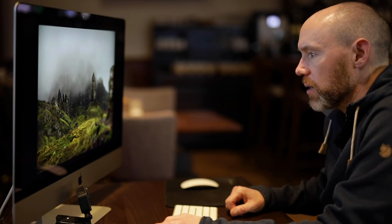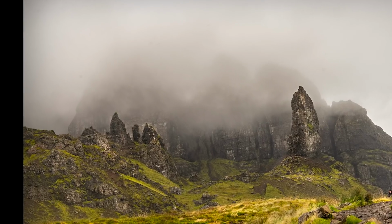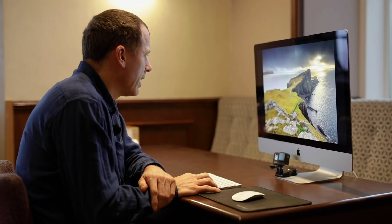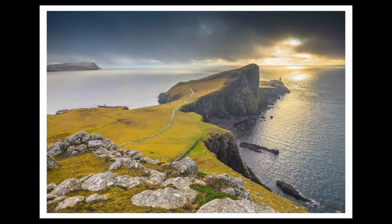So here, an image from Storr, different viewpoint from what you'd normally see, and not too bad an image in terms of it's got atmosphere in it, but there's lots of dust spots on the image, so if you're going to enter an image into competition, at least make sure for starters that there's no dust spots. That's not particularly bad. There's lots of things that are good about it, but it's not strong enough to make it into the top 10.